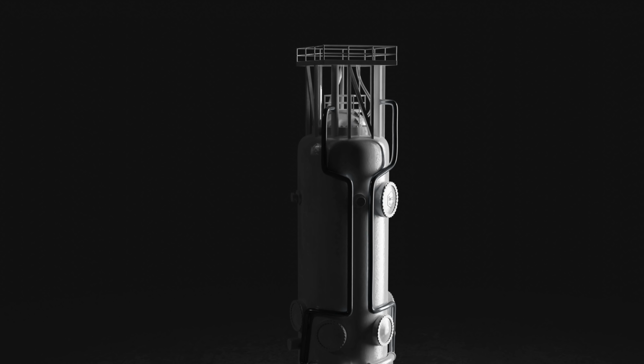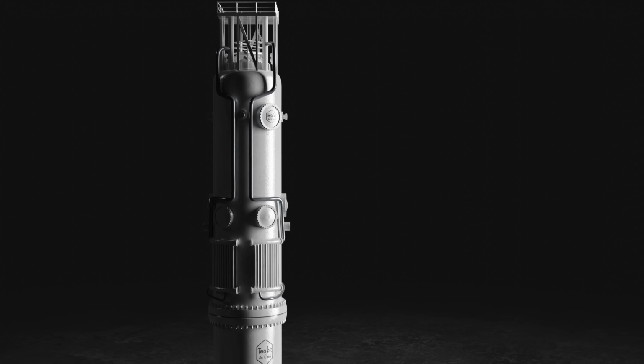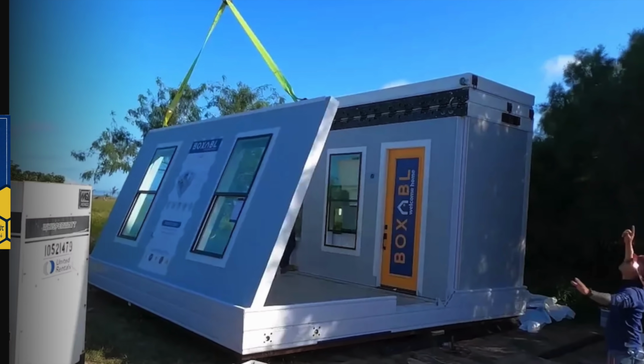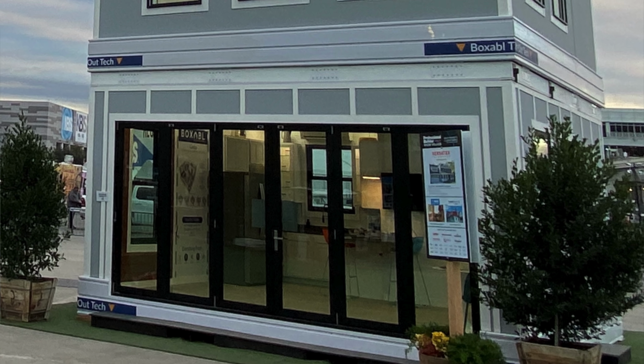But what if there was a way to have all the benefits of nuclear power without the cost and size? Introducing the small modular reactor. We made a video about a modular housing company called Boxable, which we'll link here, and how their ability to automate and create walls and homes on an assembly line can really drive down cost. Sure, there are challenges, like with all things, but what if instead of building massive on-site nuclear power plants, we could crank them out smaller on an assembly line?